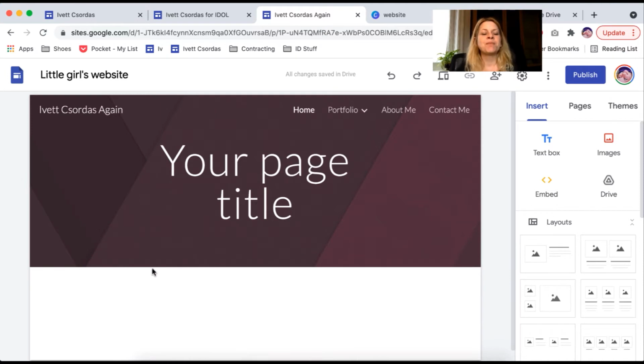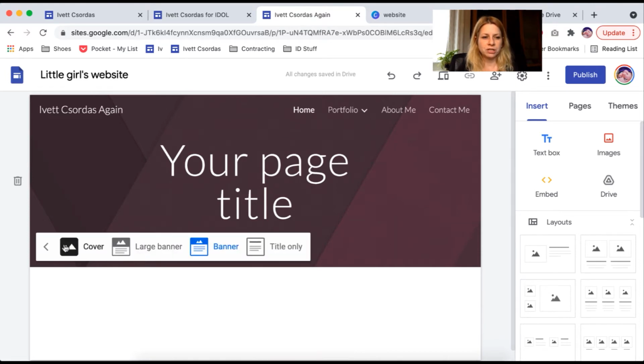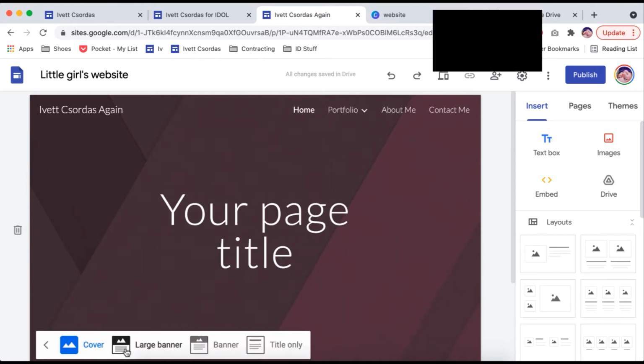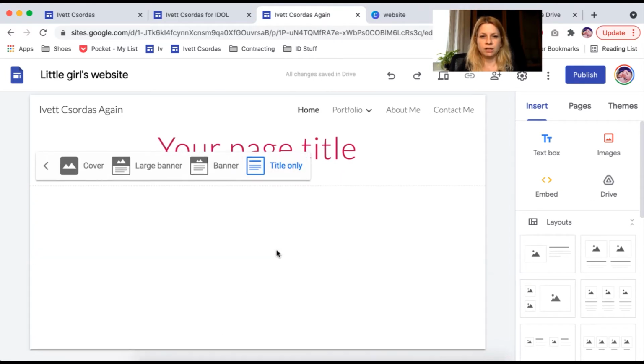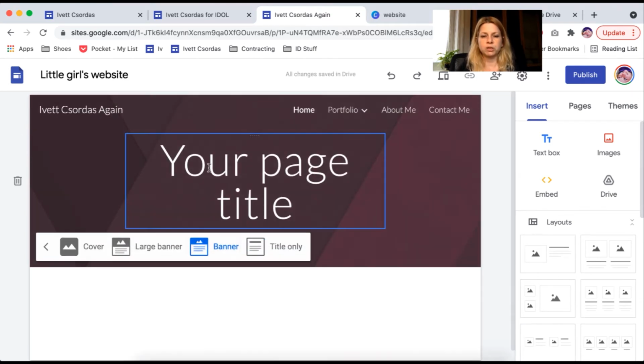Now, the header is really important, and a lot of people kind of mess it up because Google Sites, as I said, is great, but not so great. Google Sites will decide how it will scale down to the mobile view, okay? And that is an issue. Let me just show you first the options that you have. You have the cover option, a large banner option, and then the title only option. Most people choose the banner option, so I'm going to stick to that.